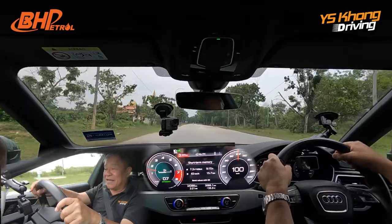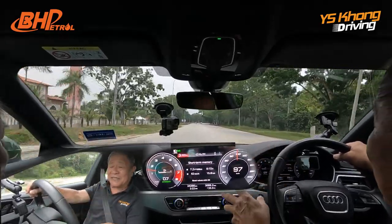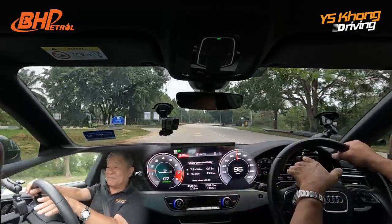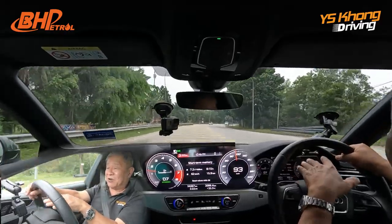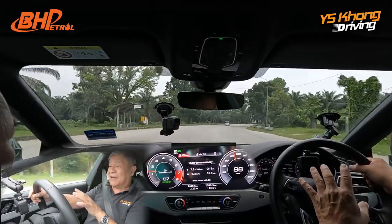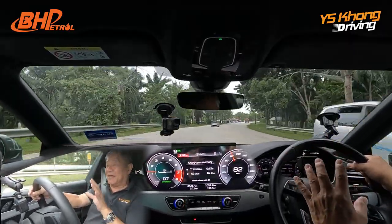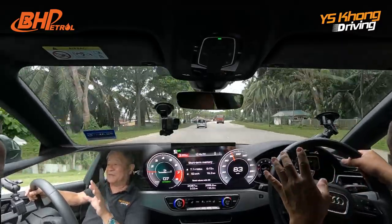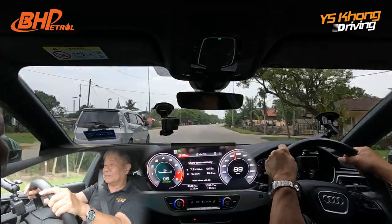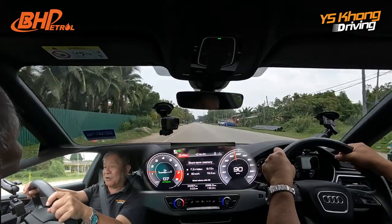Of course, having said that, please be mindful that this is based on the instrumentation as provided by the car maker. We are running it based on the instruments that you see on board. And the calculations are done by the instruments on board. Whether it is calibrated to the exact degree, I have no idea. So what you see is what you get. And we have got 7.2.